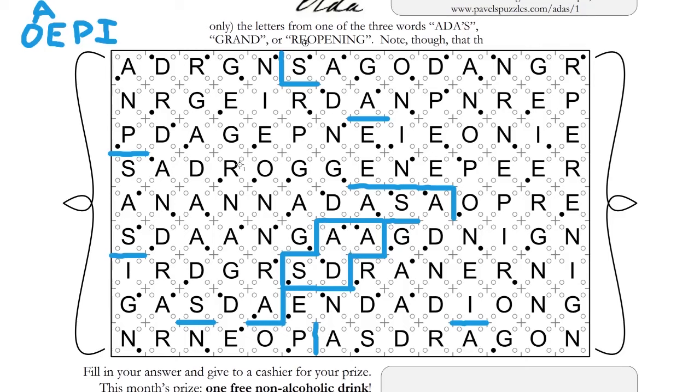G could be in either of those two words. If it's connected to the A though, then it's not reopening, because reopening does not have an A. It has to be grand. But it could be with that N, so yeah, I think there's too much there. Are there more letters I could separate? O. O is only in reopening.